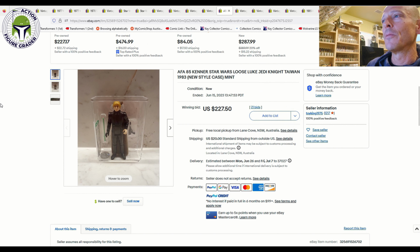So, beautiful example. Here was an AFA 85 new case style Luke Jedi Taiwan. This one sold for $227.50. That's a pretty good buy. And the Luke Jedi in the Taiwan is very common, so he kind of goes against the grain of what we were talking about earlier with some of the first 12 figures that appear as Taiwan COOs. There's a lot of Luke Jedis that are Taiwans as well as Hong Kongs. Not hard to find that one.